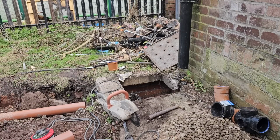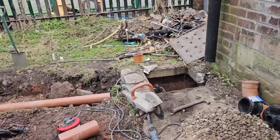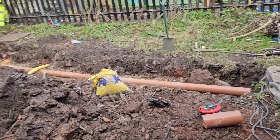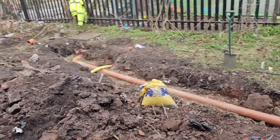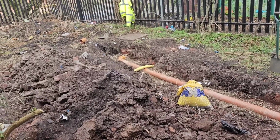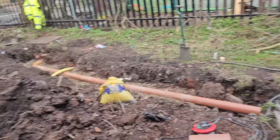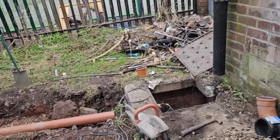I don't want to connect up to that in case the roots start growing into my own drains that I'm just putting in here. You know, I've virtually got the gravel laid, the pea gravel, that's all ready to backfill. Just need to connect up here.